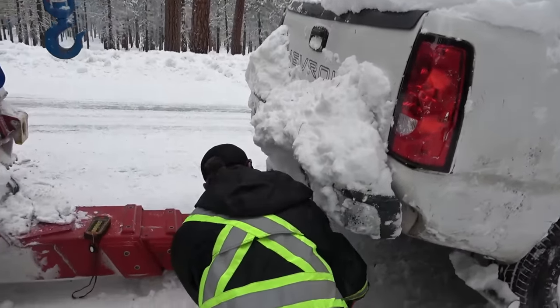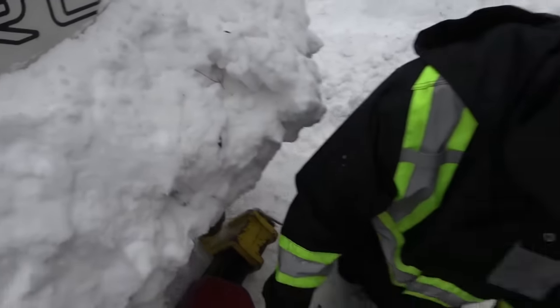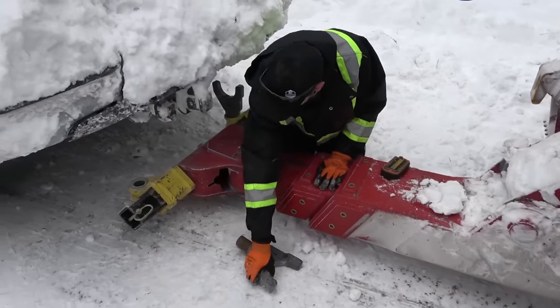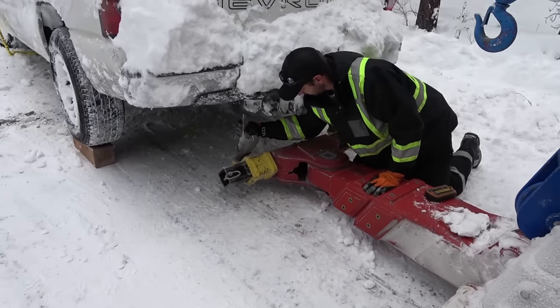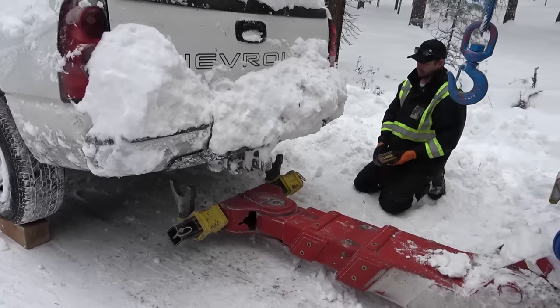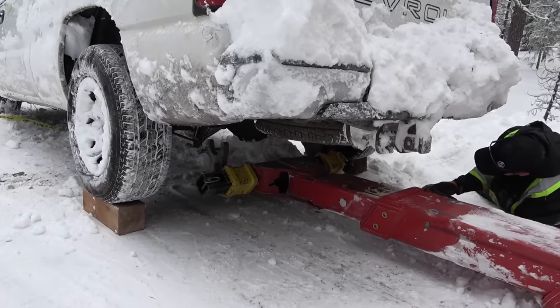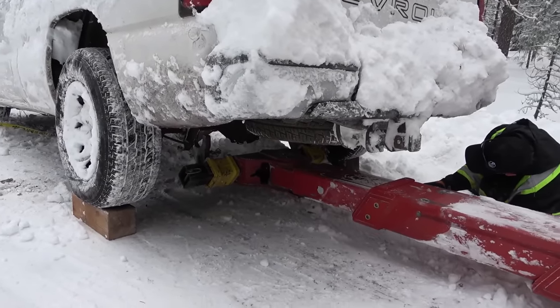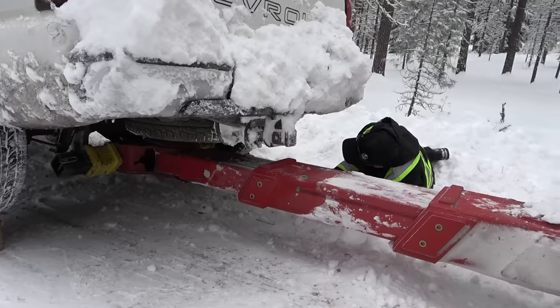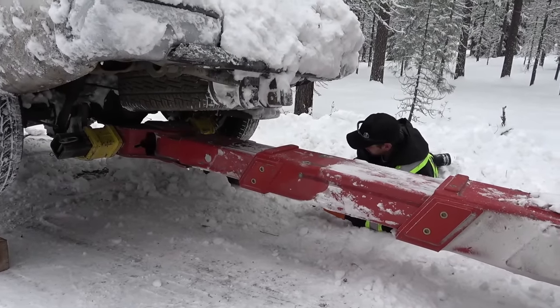Let me get you some tiny forks for this thing. Huh? I need to get you some tiny forks for this thing. These are tiny forks. Well, you even see the big ones. Even smaller. Very nice.